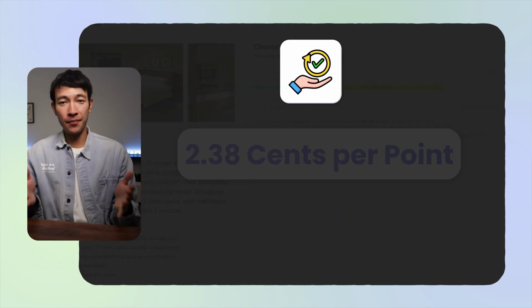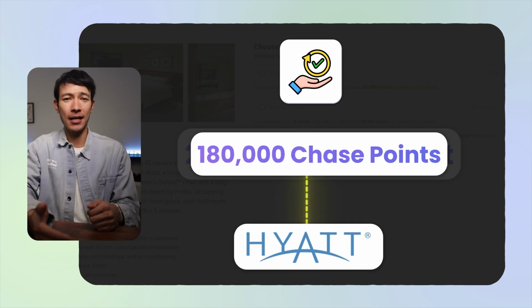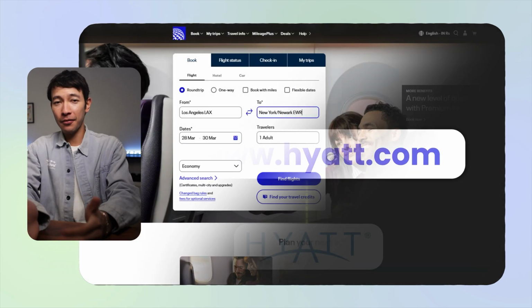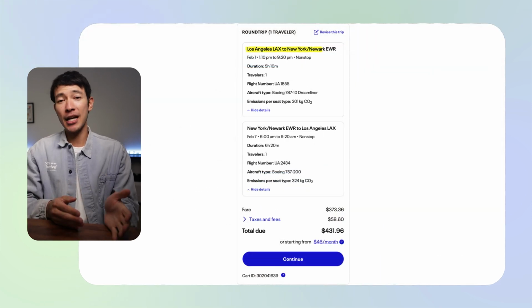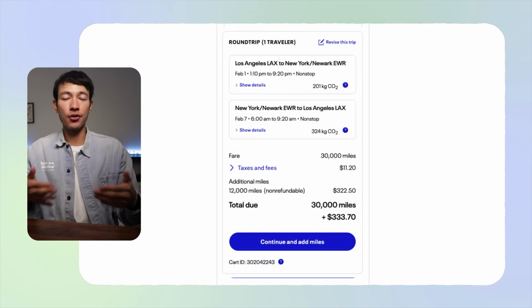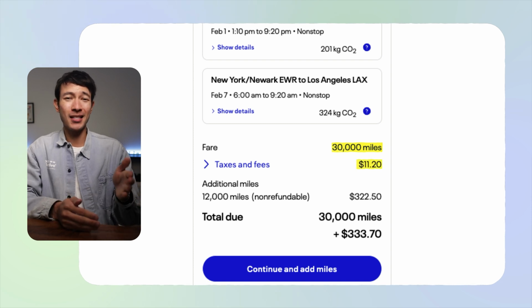Once you've confirmed availability, you would transfer 180,000 Chase points to your Hyatt account and complete the booking directly on Hyatt's website. Now, let's look at a flight example with United Airlines. A round-trip economy flight between Los Angeles and New York City costs $432 in cash. If you book using United Miles, the cost is 30,000 points plus $11 in taxes and fees.